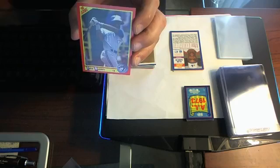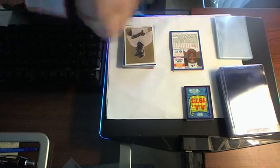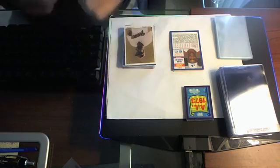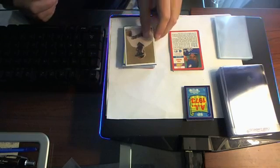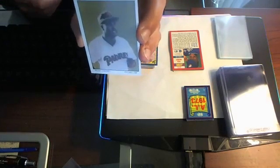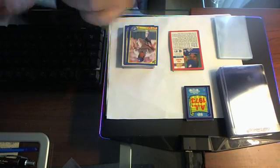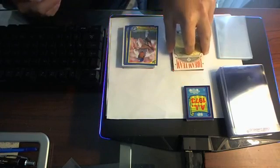Fred McGriff, the Crime Dog. 7 home runs shy of 500, I believe it is. 493 on the home run total. Here's a guy who I believe should be in the Hall of Fame also. The Crime Dog, Fred McGriff. Mr. Padre himself, Tony Gwynn, Dream Team. Good card. Tony's always highly sought after. People love Tony Gwynn.